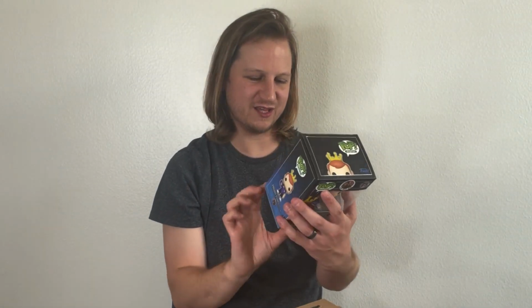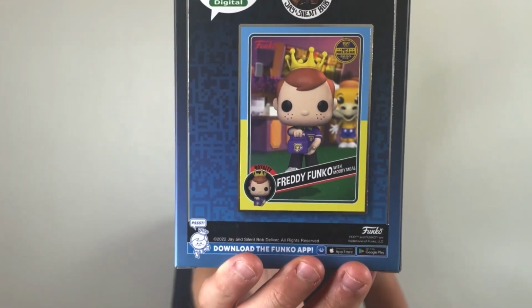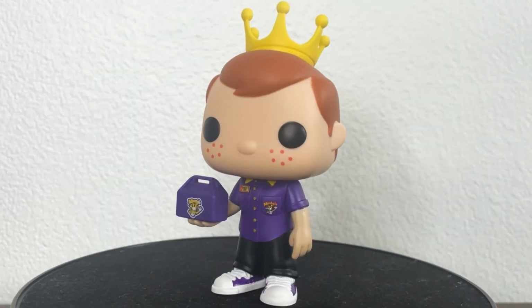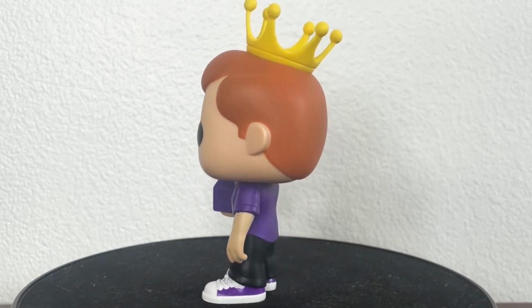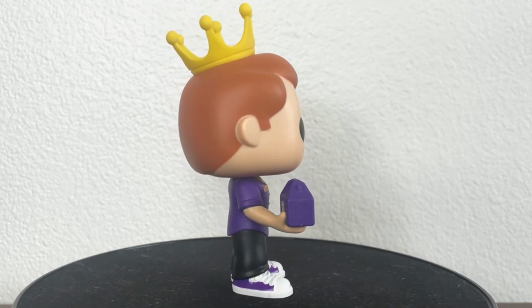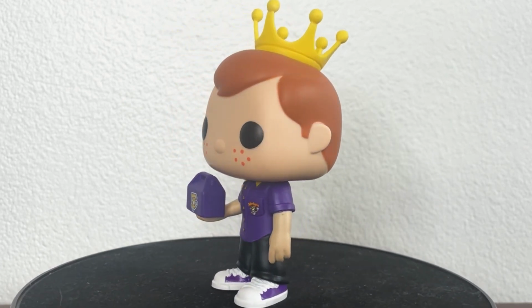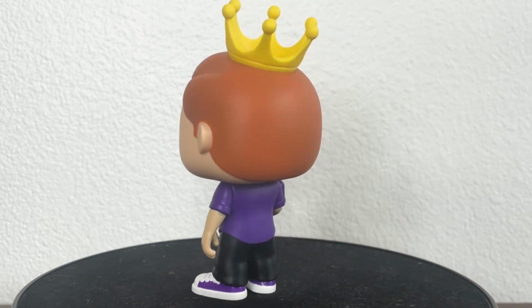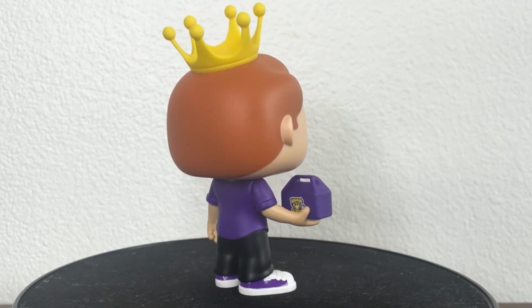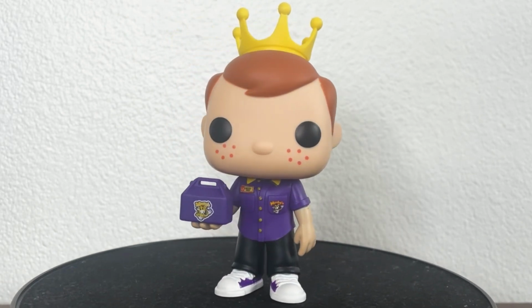And if you want to take a look at the back, there is the royalty NFT where you have Freddy holding the meal, and then you also have the mascot in the back. I think this is definitely super cool. He does have the Movies shirt on where you have the little Movies logo, also the Movies logo on the actual meal itself. And then his outfit with the purple shoes. And then, of course, you have Freddy's head with the freckles and the crown on top. I think this one's definitely super cool. I'm definitely digging this one.